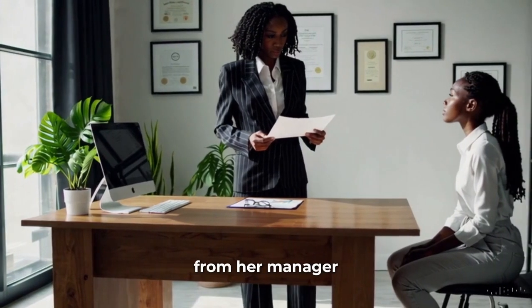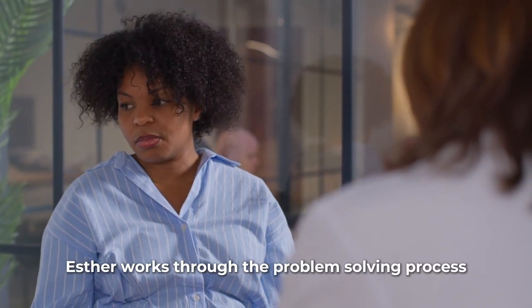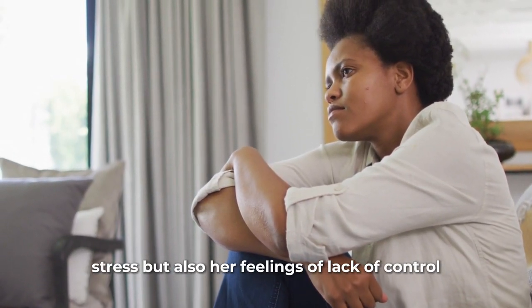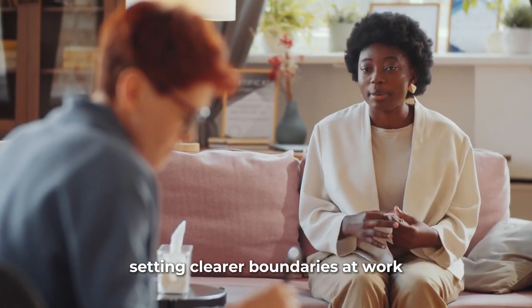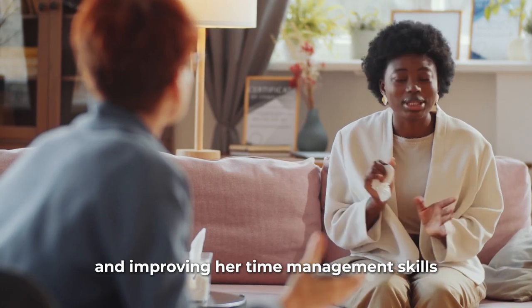A real-world example. Let's consider a woman named Esther, who has been feeling depressed due to stress at work. She feels overwhelmed by the increasing demands from her manager and a lack of support from her colleagues. In therapy, Esther works through the problem-solving process with her therapist. 1. Problem identification. Esther realizes that the issue isn't just work-related stress, but also her feelings of lack of control and poor time management. 2. Generating solutions. Together, they brainstorm potential solutions: setting clearer boundaries at work, delegating tasks, seeking help from a mentor, and improving her time management skills.